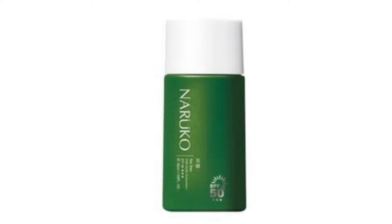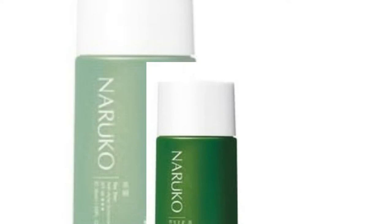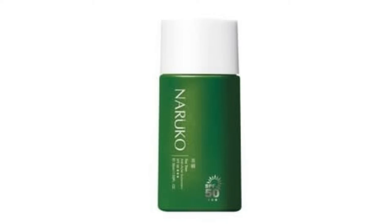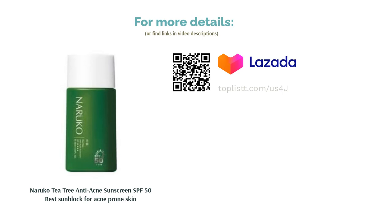Testimonies. This anti-acne sunblock has become a holy grail item for individuals with acne-prone skin. Many noticed fewer breakouts and calmer skin as compared to before. The natural, matte finish is suitable for individuals with oily skin and they report less shine too. Promising review. Naruko Tea Tree Anti-Acne Sunscreen SPF 50 would be a great tinted sunscreen for those with oily, combination or acne-prone skin. It left a natural and dewy glow on skin with minimal coverage. Agnes.